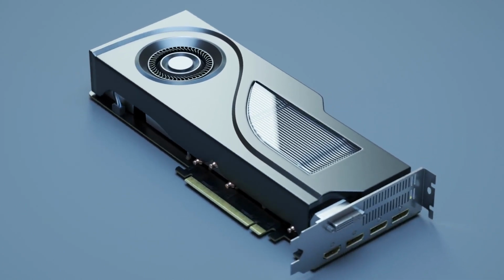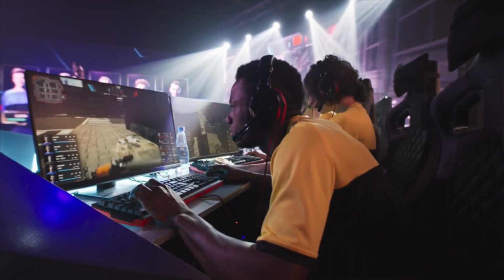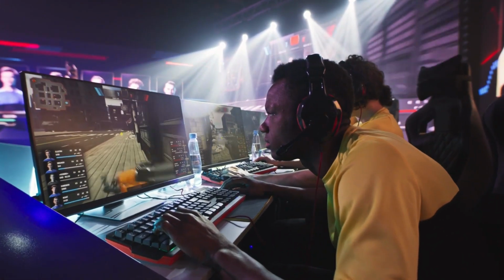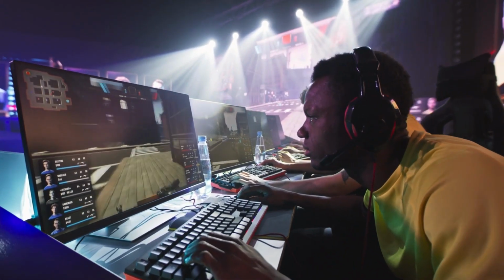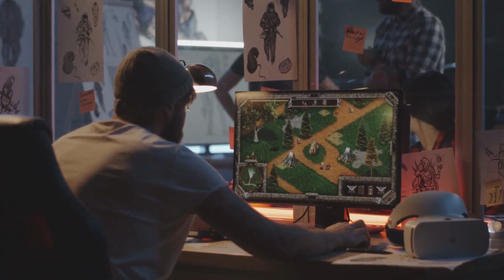Hey everyone, looking for the best GPU to crush 1080p gaming in 2024? 1080p remains the most popular resolution for gaming. This is especially true for competitive gaming, where a higher refresh rate is more appealing than the resolution.